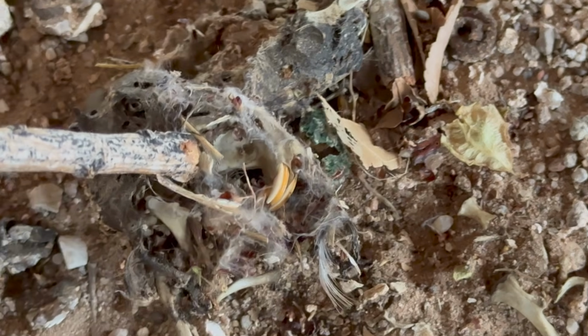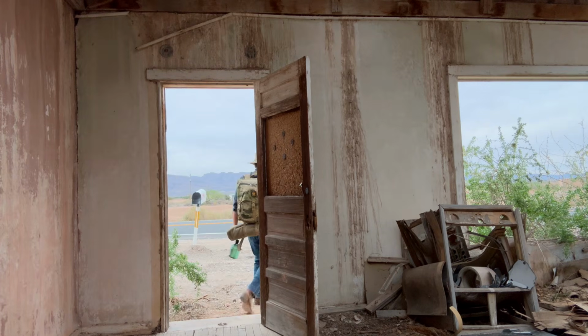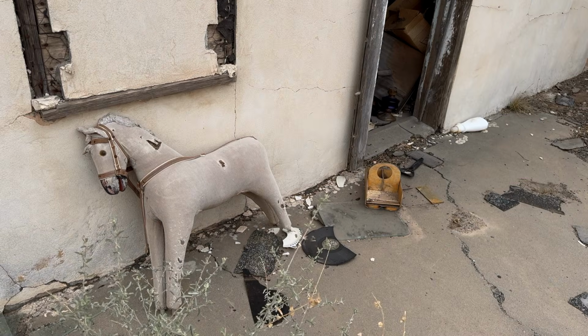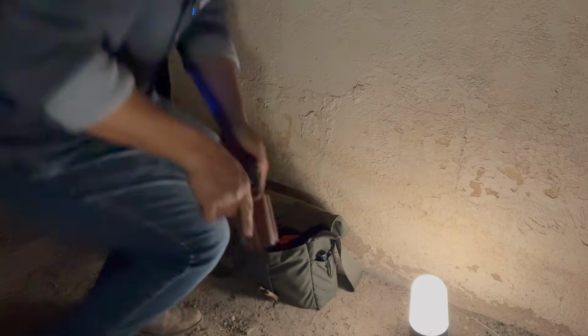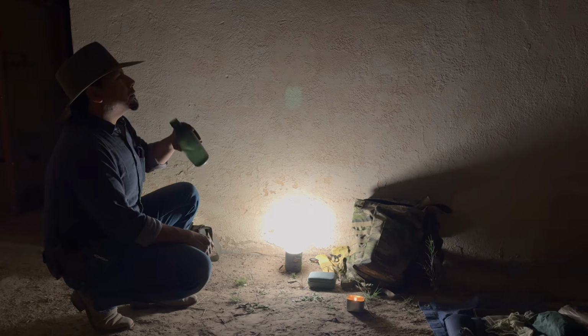Yeah, those are bones in there. Worst comes to worst, I do have my 9mm on me. A lot of noises coming from inside the house.